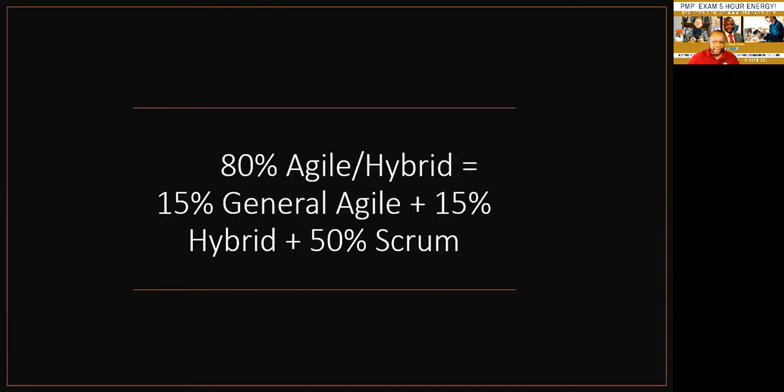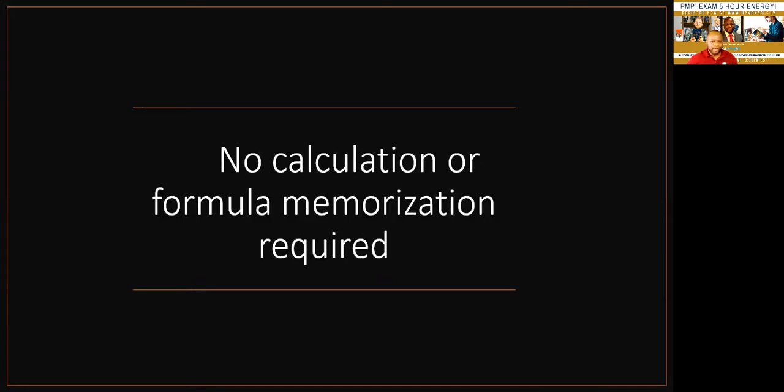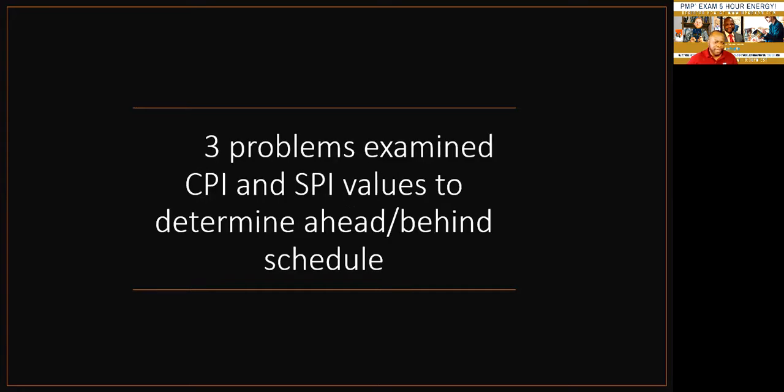This is another thing that Jim said. 80% of the exam was agile or hybrid: 15% general agile, plus 15% hybrid, and 50% scrum. And that's why when we meet, we are covering the scrum skeleton, the 5 ceremonies, the 3 roles, the 3 artifacts. We're covering everything. And someone says, I keep hearing that no calculations were required. Yes, Jim said the same thing. He talked about SPI and CPI, stuff that came out, but not to the measure a lot of people spend hours and hours preparing for.